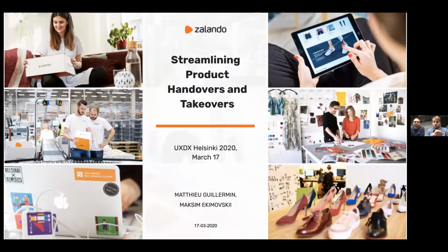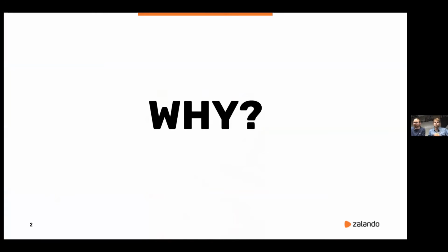Today we are going to talk about how to streamline product takeovers and handovers and how it works at Zalando scale. But first I would like to say why we're going to tell about that. During the recent few months, our team had quite extensive experience of taking over key projects in Zalando, which had a great impact on our main commercial events like Cyber Week and Black Friday. We would like to share our experience with you, how we do it in tech teams.